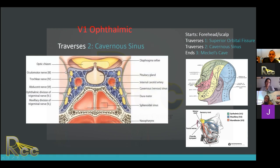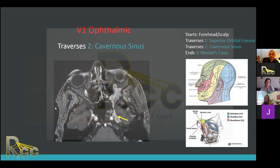And then again, just showing you a picture of the cavernous sinus so that you remember that multiple nerves besides V1 and V2 go through there. You know, 3, 4, and 6 are also right in this location. So you can see where these are. So here's just, again, showing you an example of a patient that has involvement of V1, where there's now disease in the cavernous sinus in this patient. So you can see that.